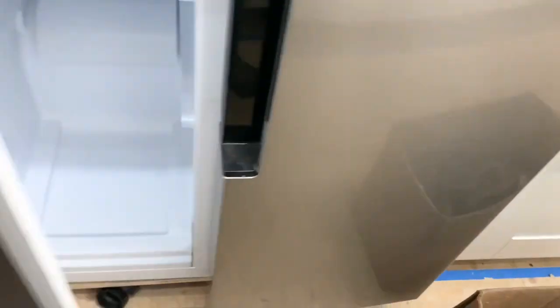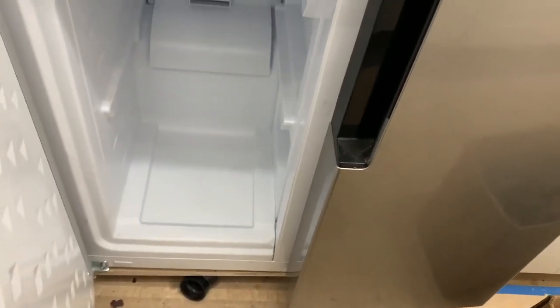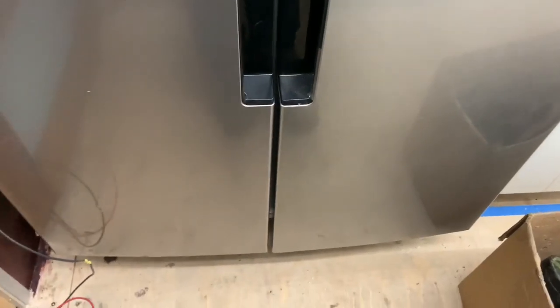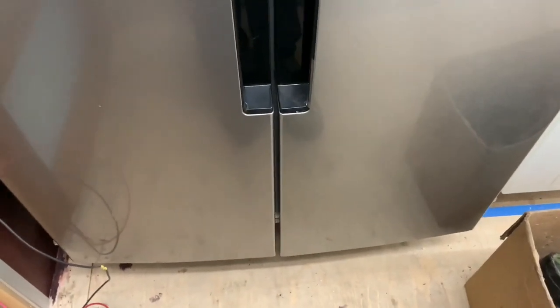Il n'y a pas les tablettes dedans. Il y a les deux portes en haut et les deux portes en bas pour le congélateur. So the freezer is down here. The way we're going to keep the doors closed is at the intersection. La manière qu'on va garder les portes fermées, c'est à l'intersection des quatre portes. And at that intersection, I've drilled a hole. Donc, à l'intersection, j'ai percé un trou.